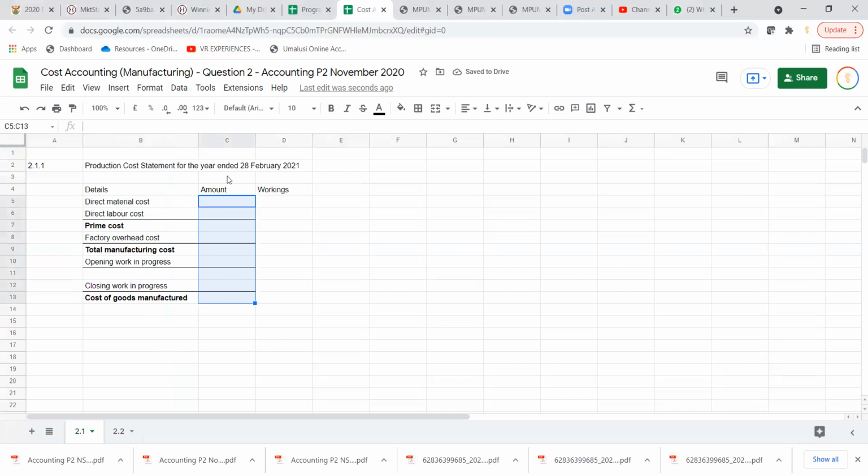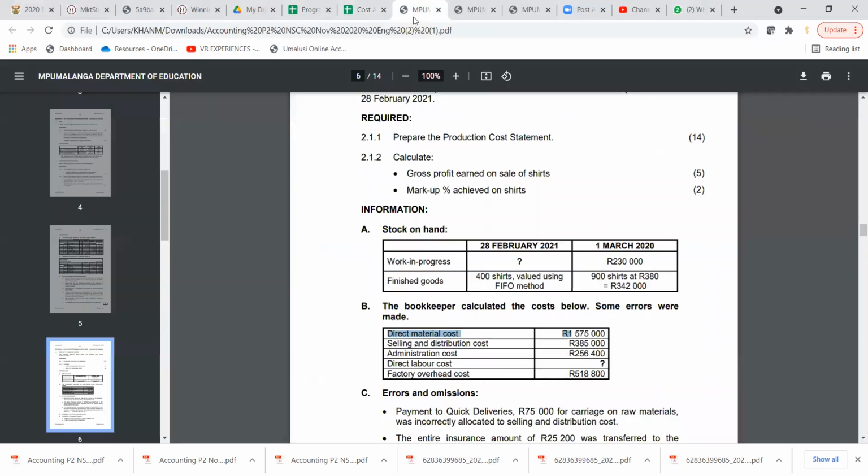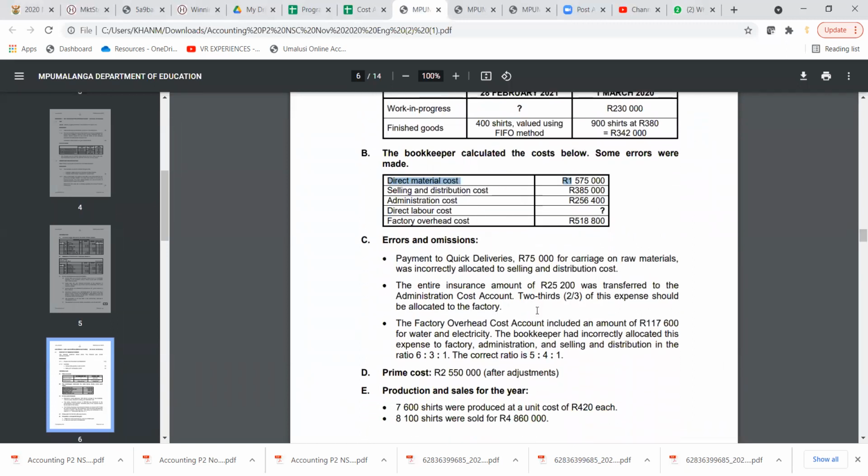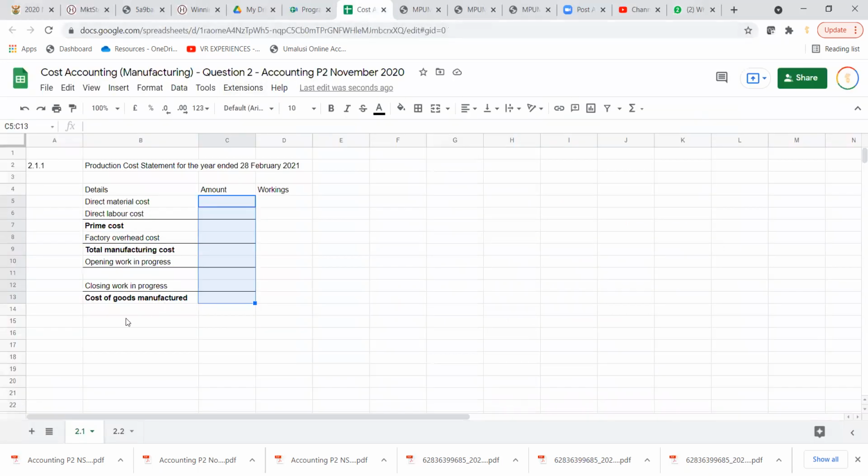Okay, so let's have a look at how we will deal with this. I'm just going to take a longer route, because we don't have to fix everything, but I want to fix everything relating to these errors and omissions. So I'm going to do a separate calculation for it. I want to show you, so I'm going a little bit further. We don't require everything for this question, but I want to do all the fixes so that we can see how it fits in.